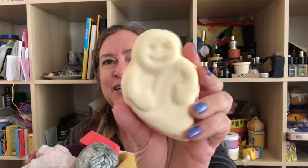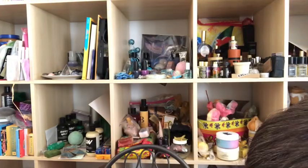The next soap is Ghost in the Dark. And this is for the holiday 2019 for Halloween. And Ghost in the Dark is made with lemongrass and bergamot. It has a very, very citrusy scent. It smells kind of like the Avo bath bomb, except without the rosewood. It's very citrusy, very sour.